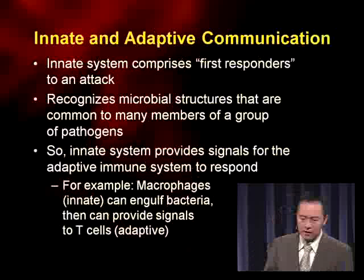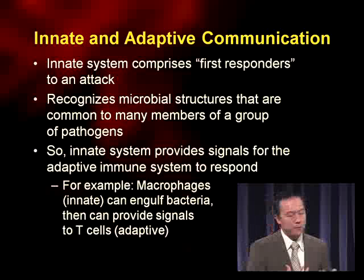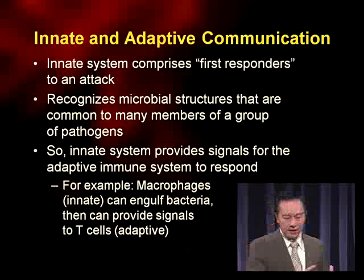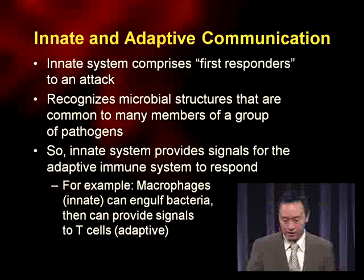Now, although we usually divide the innate and adaptive immune system, there's a lot of overlap and a lot of communication between them. The innate immune system serves as the first responders in an attack. They recognize microbial structures that are common to many members of a group of pathogens, going back to the example of toll-like receptor 4, which recognizes LPS on gram-negative bacteria. With this, the innate immune system is able to provide signals to the adaptive immune system so that it can then respond. As an example, macrophages, which are part of the innate immune system, can engulf bacteria and then provide signals to T cells, which are part of the adaptive immune system.